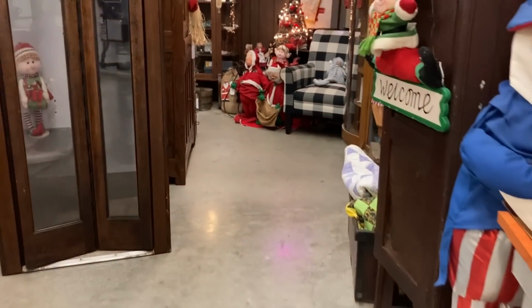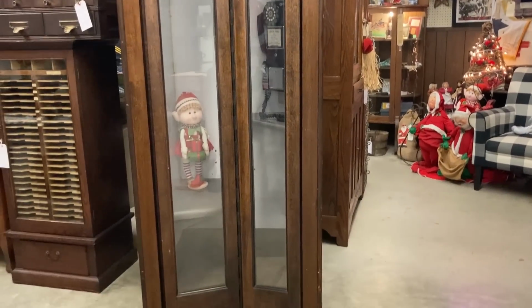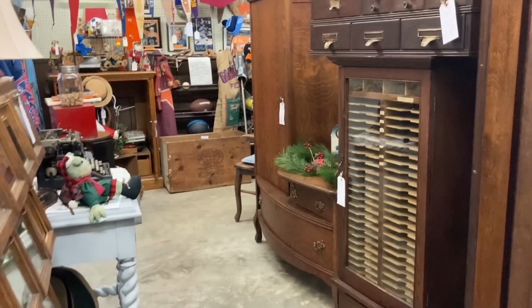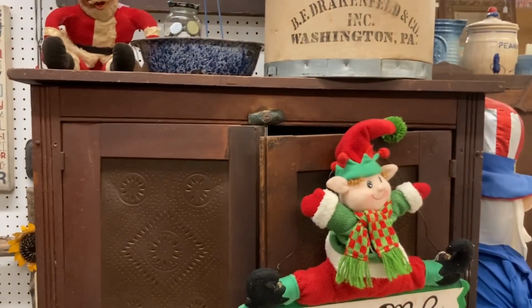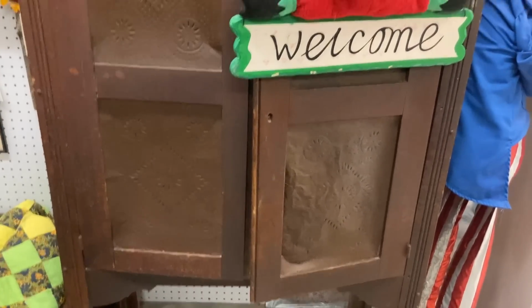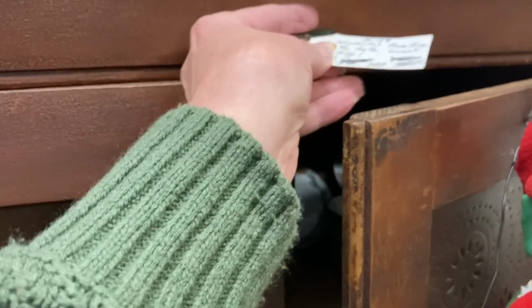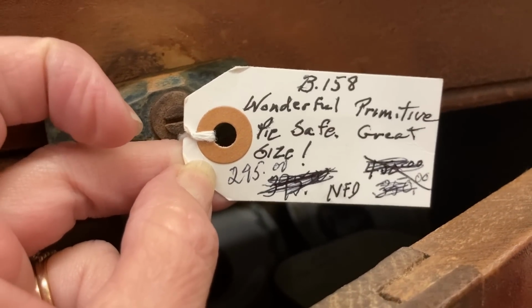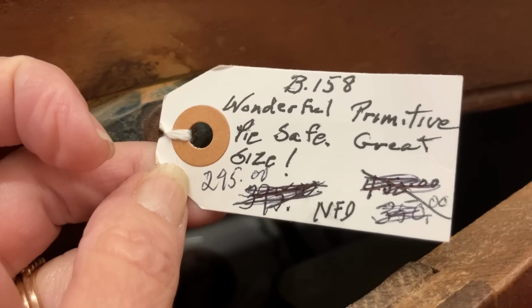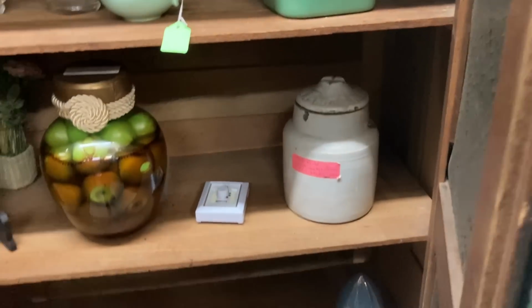Now I found some good stuff in here. Look at that. You need a phone booth? Cool. Now that's what I'm talking about. And that pie safe. Alrighty guys, how much you think it is? Let's see. Oh my goodness, what a steal. Look, it's originally $400, then $350, now $295. It's pretty. Got a place for that.